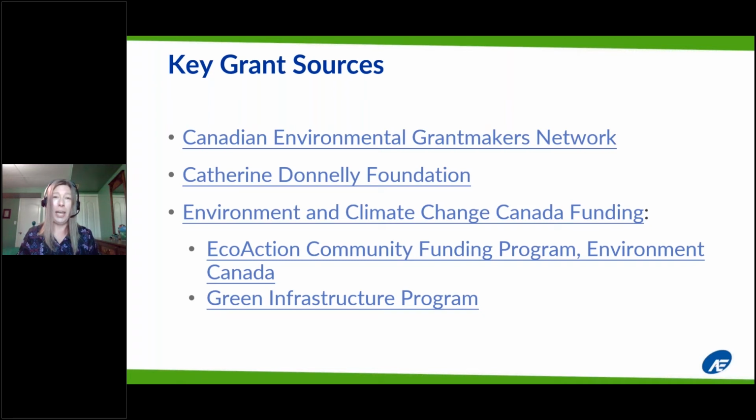Environment and Climate Change Canada, they do have quite a bit of funding pots. You really need to drill down into each one to see when their application time is open. Generally, they do have an application opening every November and every February, but you really have to keep on top of that and figure out what timeline works for you.